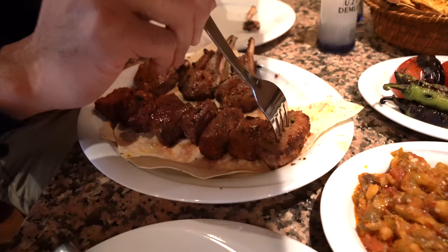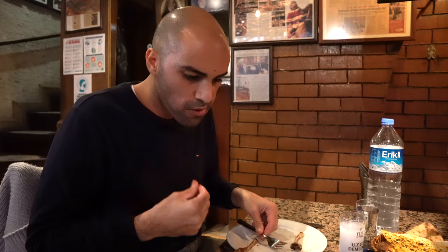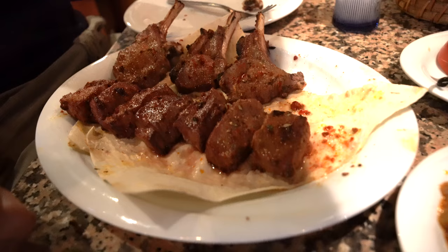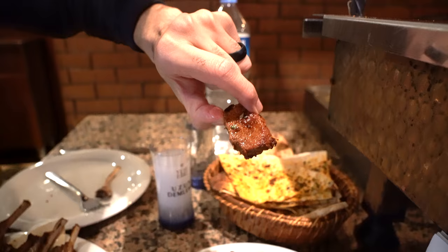Oh, look at the juicy meat. Let's give it a try. Oh, super tender. Melts in your mouth. Mamma mia. Look at this beauty. Look how juicy. Incredible, guys. And I love the bread that soaks up all the juice.